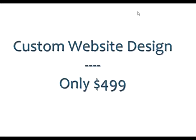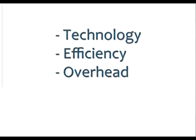Now, we'll go back to that price. How are we able to do custom website design and only charge $4.99? What it really boils down to are three different things. The first one I'll talk about is technology. We embrace new technology. Other website design companies out there, every other one that I've seen, do not embrace new technology. They keep doing the same thing that they've always done, and that's why they keep getting the same results. It also boils down to efficiency. Because programmers have to reinvent the wheel every single time, they are not efficient at all.